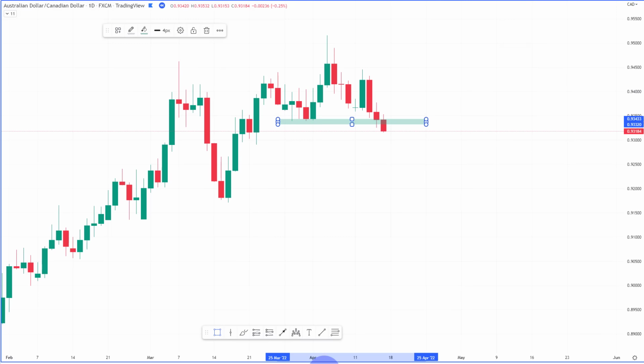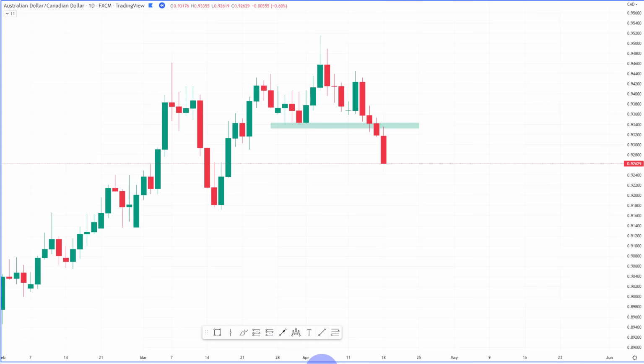So you can see breakout traders are probably going to jump in here at one point, and you see a push further away, which is good. And it is not uncommon to see a retest. Those areas are just so common for retests.